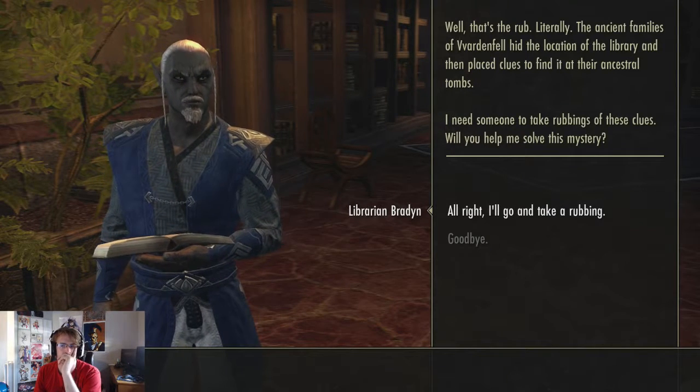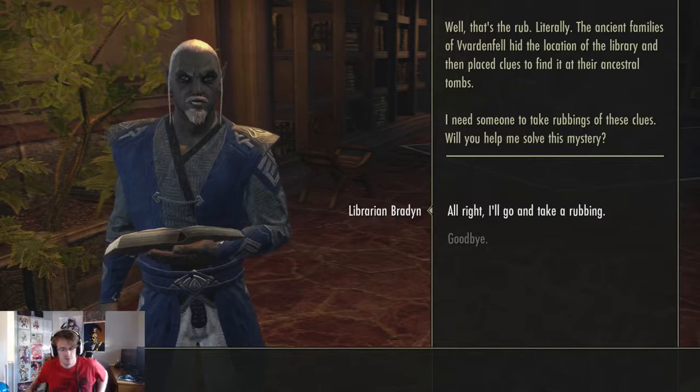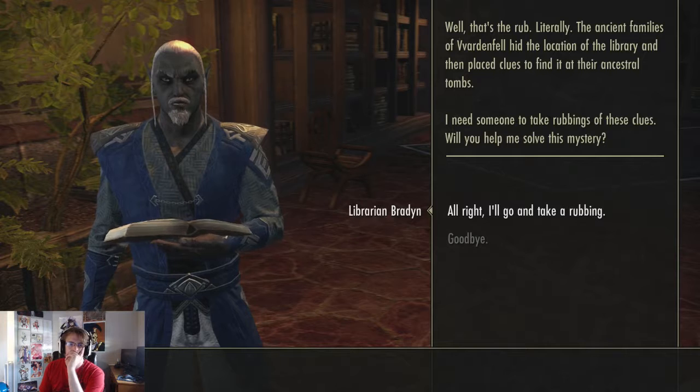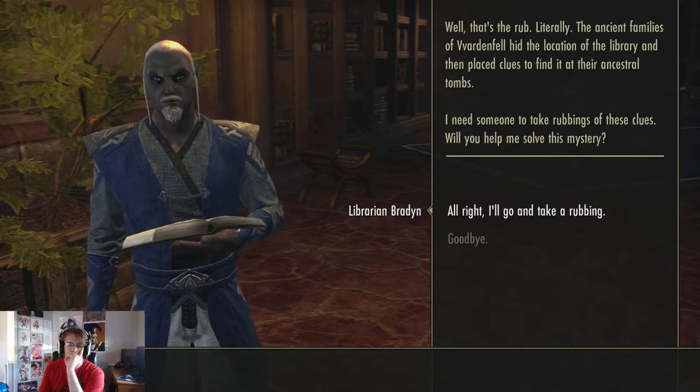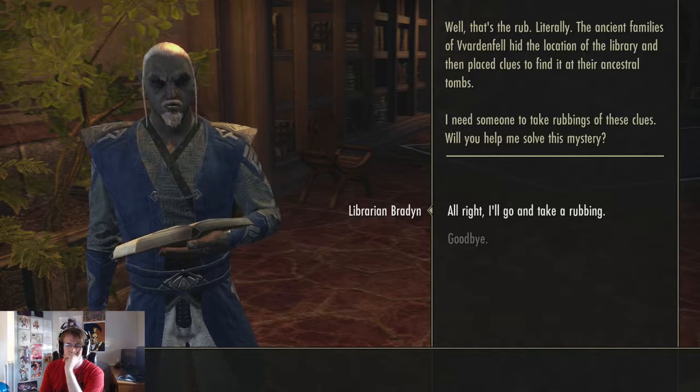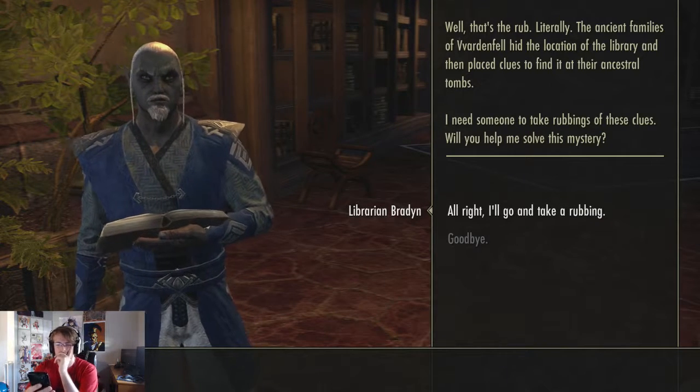Well, that's the rub. Literally. The ancient families of Vvardenfell hid the location of the library and then placed clues to find it at their ancestral tombs. I need someone to take rubbings of these clues. Will you help me solve this mystery?